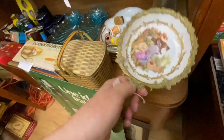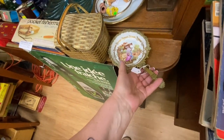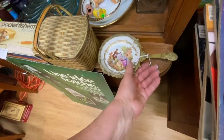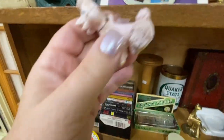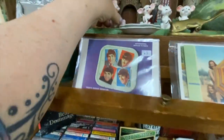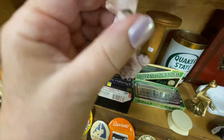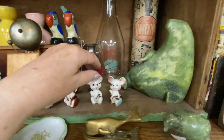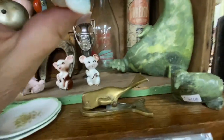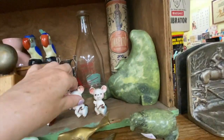This is France. Is that English? Yeah. Very nice, but looks like a tin. Little spaghetti noodle. A spaghetti noodle. A little spaghetti poodle. Oh, Lord. I need another coffee. How much was that? 10? There's too much damage, and I like these two little mice here made in Japan. Are they $5 each or for the pair each?